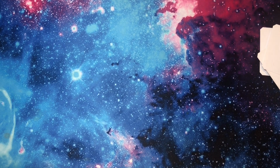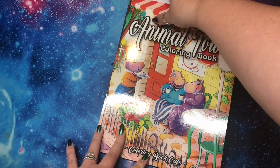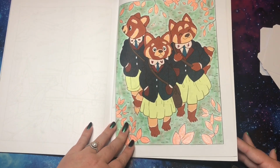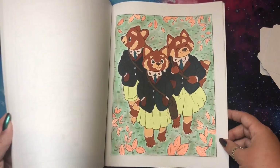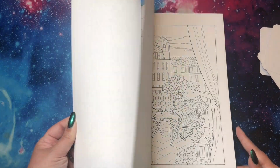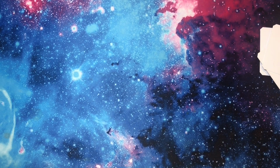Next up is Animal Town Coloring Book by Coloring Book Cafe. And I have one done in here finally. I did this for my Buddy Color Roundup for April. Here it is. Yes. I thought it came out cute. I was happy to finally have it done. This was a 6-month Buddy Color with my friend Toll. These little guys just remind me of Calico Critters, and they're so cute. I've never had Calico Critters, but I always want them because they're so cute. So, one day.